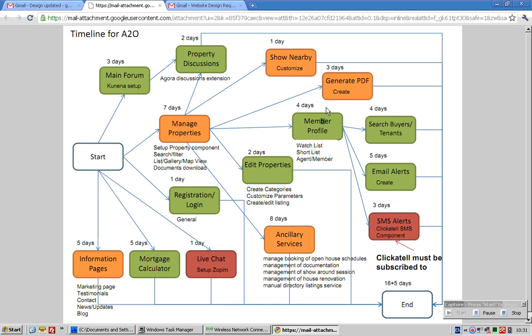Search buyers tenants, done and completed. Email alerts, done and completed. Mortgage calculator, done and completed. Information pages, such as this, they are in progress.